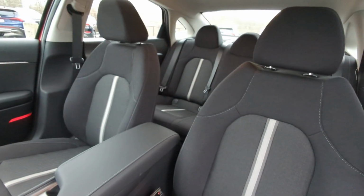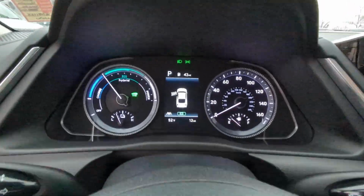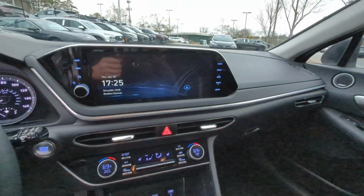Get the comfort, efficiency, and contemporary style you deserve. This striking Sonata Hybrid is ready to take you places. Come in for a fun and easy test drive. Our team will make it the best part of your day.